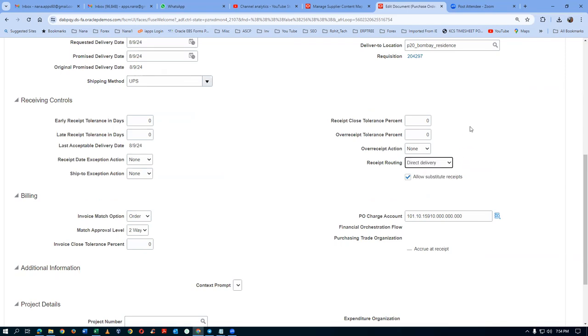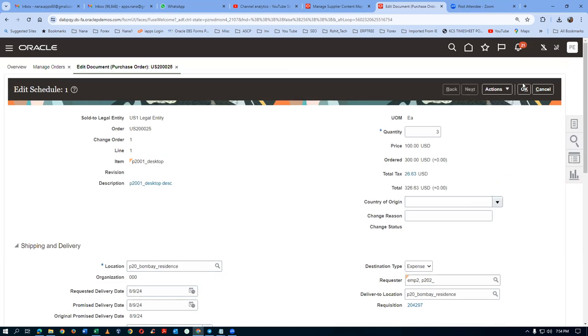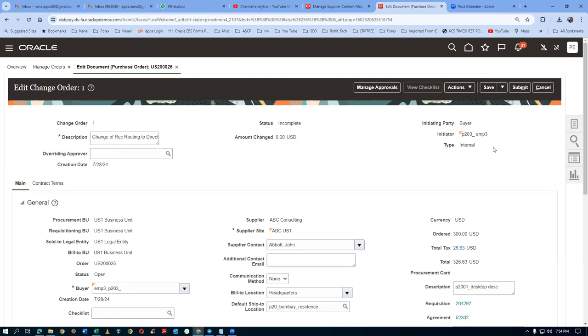And then for a laptop, what will be the receipt routing on a purchase order? Will it be standard or direct on a laptop? When I make a PO for the laptop, will it be direct or standard? Direct only, because for the laptop you are not given any receipt routing at the item level. So only the receiving parameter will be defaulted. Now the approval is going for the change order.